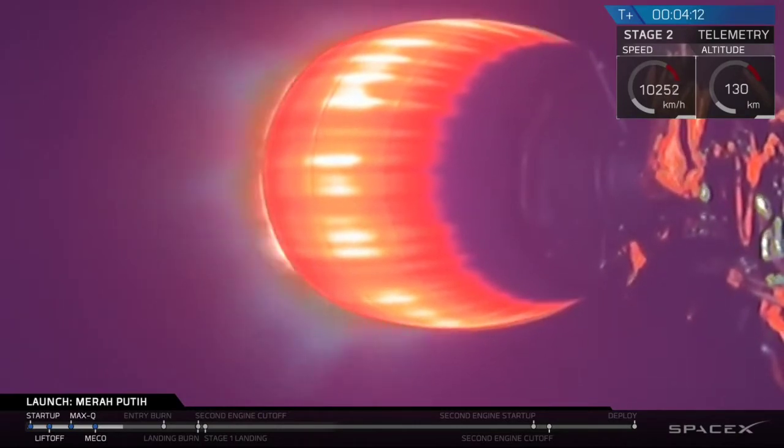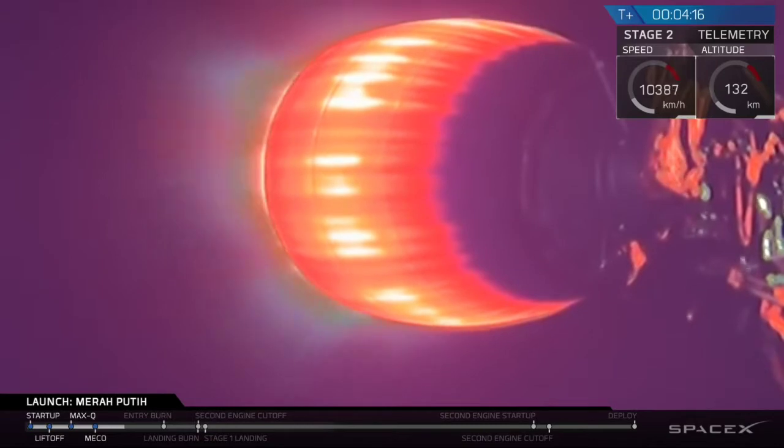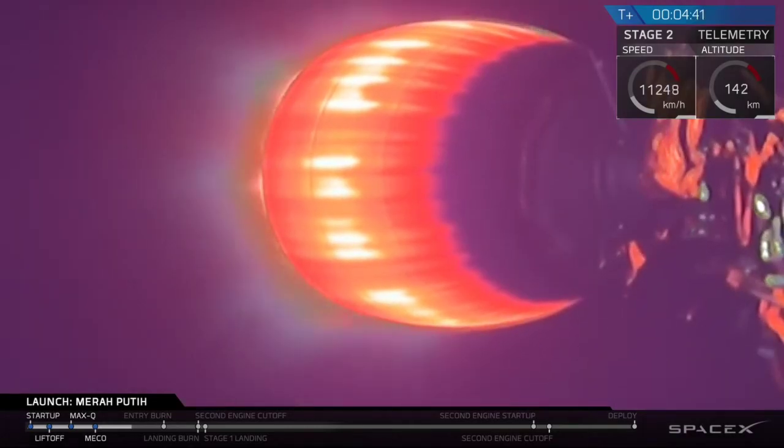Now, while stage two is doing its job, stage one is making its way back home down to Earth. It's going to execute two burns. The first is the entry burn, which is coming up in about a minute and 50 seconds. The first stage is traveling at roughly 2,300 meters per second. And what this three-engine burn is going to do is assist gravity in rapidly slowing the stage down. If we didn't do that, it would overheat and it would break up. This slows it down and protects it as it enters the Earth's thicker upper atmosphere.